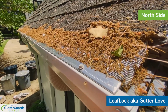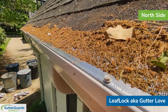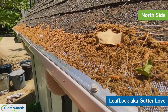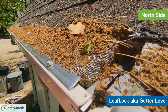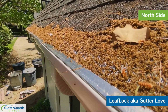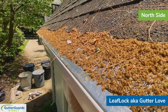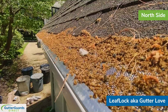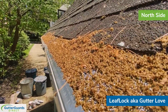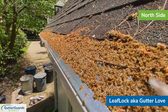This is LeafLock. So this is a micro mesh that we offer. This is a little bit more porous micro mesh screen than the first three systems that I showed you. You can see it is installed up at an angle under the first course of shingles, so it does have a slope to it. And like LeafSolution, it does have a fair bit of debris sitting on top of it. You can see some of the screen is visible through here, but there is a good amount of debris sitting on top of this panel.